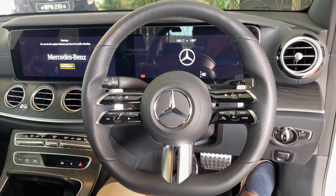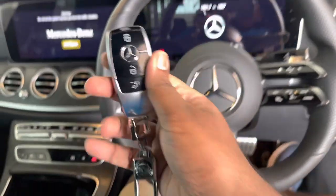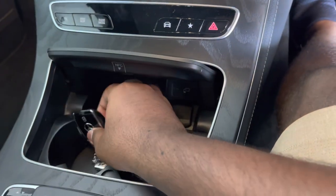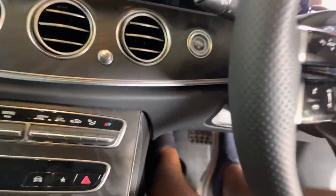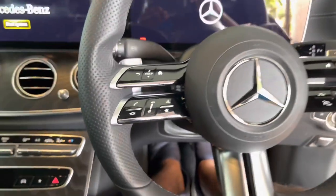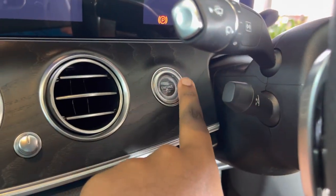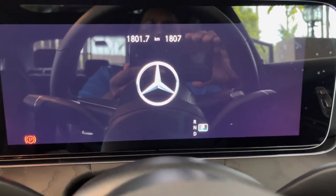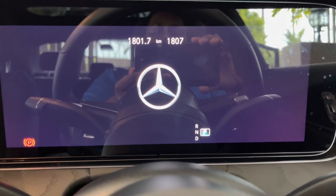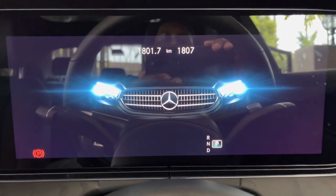So to start the Mercedes-Benz E300 AMG line, just have the key fob within the interior. Then simply put your foot on the brake. And then just hit the illuminating engine start stop button located to the left of the steering wheel. And if I close the door, you will see the animation right there. As you can see, it will take a bit of time, but the animation looks very nice. Very nice animation of the E-Class.